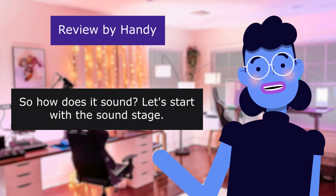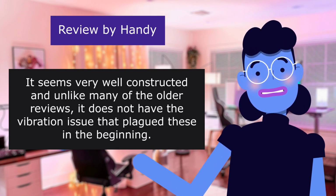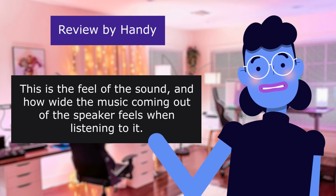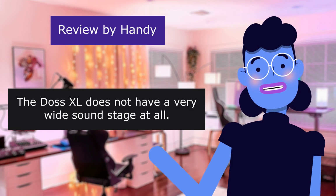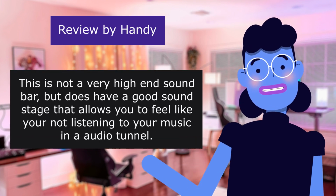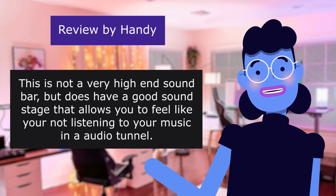Let's start with the sound stage. It seems very well constructed, and unlike many of the older reviews, it does not have the vibration issue that plagued these in the beginning. This is the feel of the sound and how wide the music coming out of the speaker feels when listening to it. The DOSS XL does not have a very wide sound stage at all. For example, I have a Go Groove Sonoverse UBR sound bar on my monitor for my computer. This is not a very high-end sound bar, but does have a good sound stage that allows you to feel like you're not listening to your music in an audio tunnel.